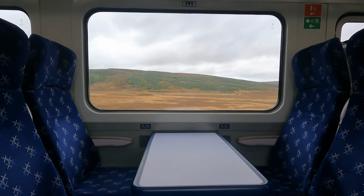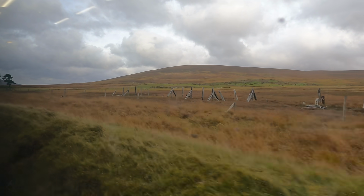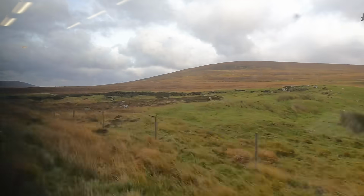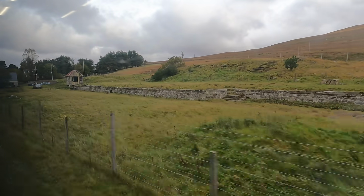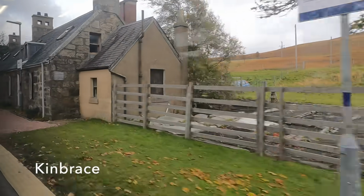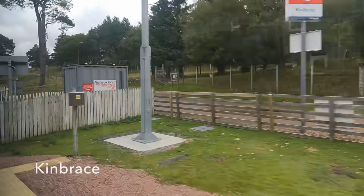And just before Kinbrace, we bid goodbye to the Helmsdale to pick up the much smaller Bannockburn. And before you ask, no, it's not that Bannockburn. This is Kinbrace. This train is for Wick. The next stop is Forsinard. And nobody needs to stop at Kinbrace either.